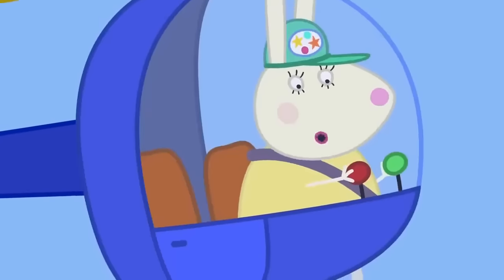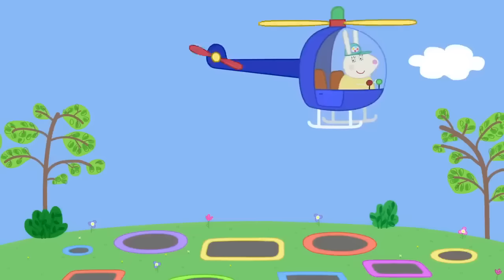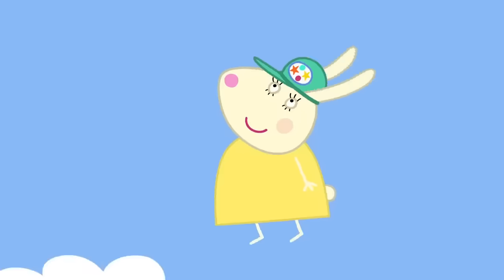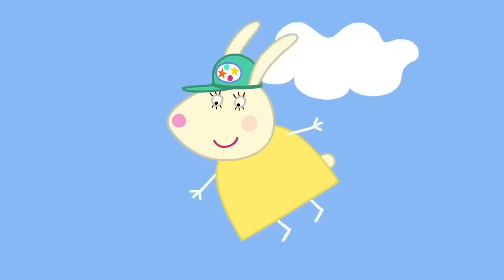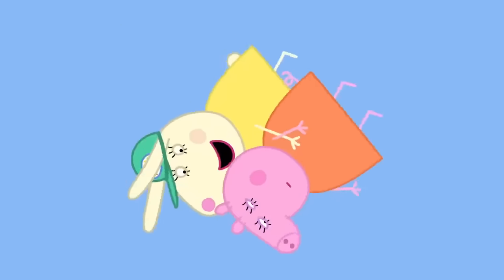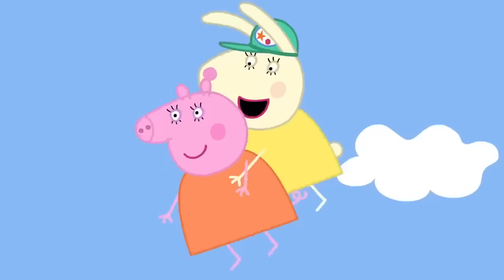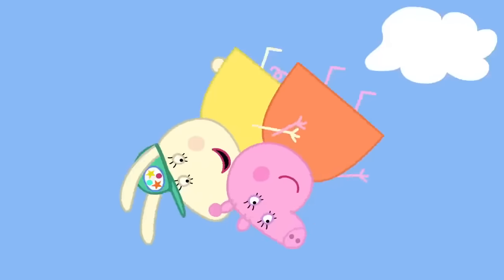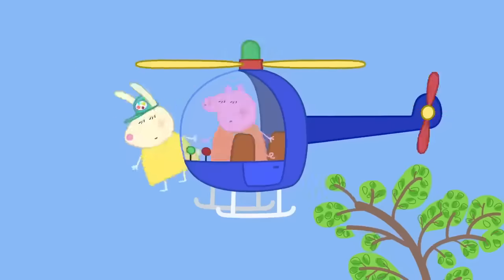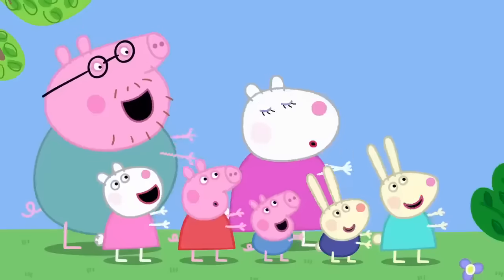I know. I've got a really good idea. Oh, where's she going? Whee! She's bouncing back into the sky. Here I come. It's unbelievable! Yes, it is one of my more amazing rescues. What happens next? Who knows? That was lucky. I forgot the helicopter was here. Hooray!